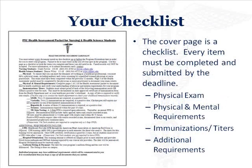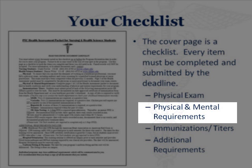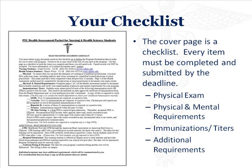As we mentioned, the first page you see is a cover page and is designed to serve as a checklist of the documents that must be submitted by the deadline. The deadline date set is usually the date of your program orientation. The first item noted is your physical exam. Next, it references the physical and mental requirements. In the middle of the page is a list of the immunizations and/or titers that must be submitted. Finally, some additional program requirements are noted at the bottom. Let's take an up-close look at each section of the cover page.